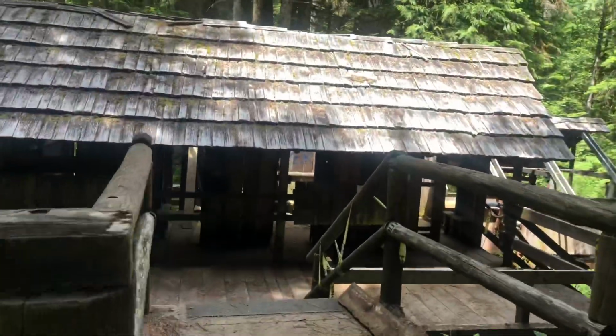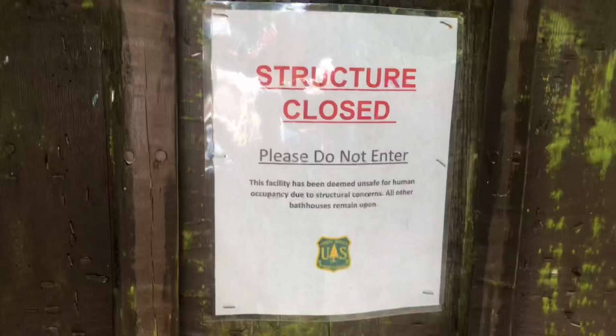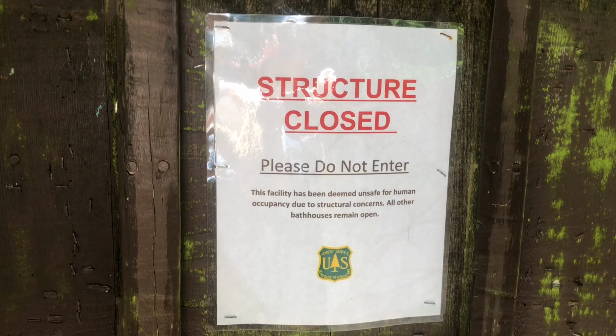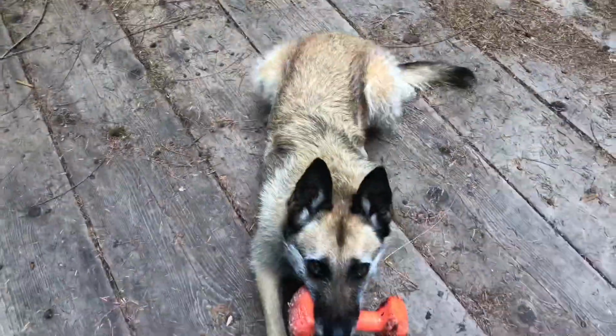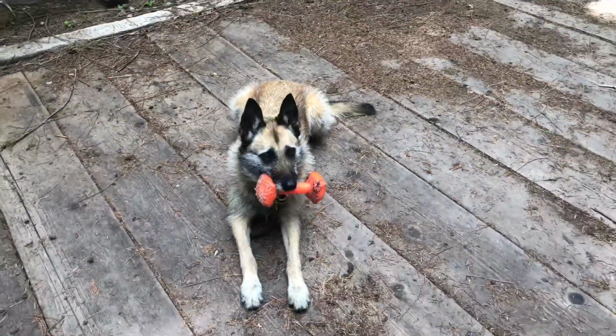This is the main bathhouse, which is now condemned and contains 5 tubs and private stalls. The bathhouse below this main one contains 3 log tubs and one 6-foot round tub for a community setting. I wasn't able to gain access to that lower bathhouse.